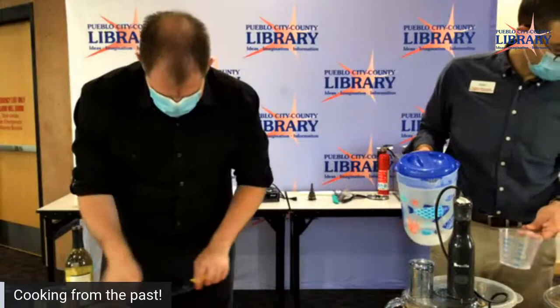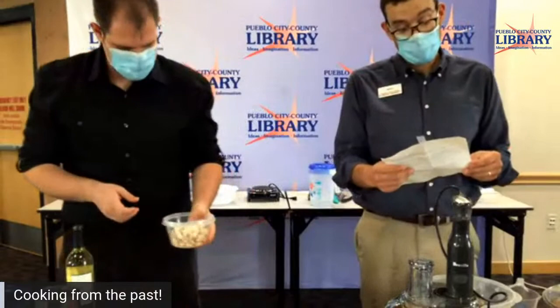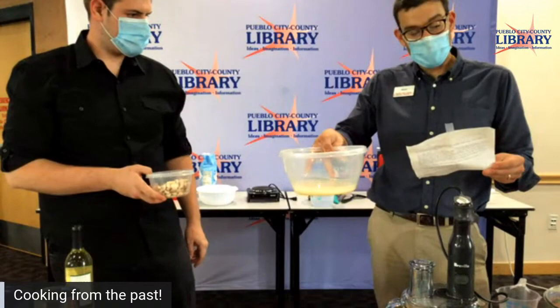So we added 2 cups of water. Move the water away from the fryer. So we've got a special food coming up. And so now you place rice and water in the casserole dish and microwave uncovered for 12 to 15 minutes. So let's do it.